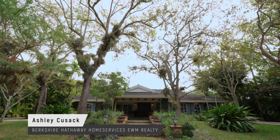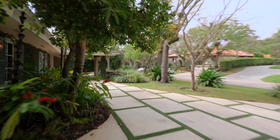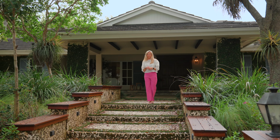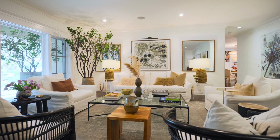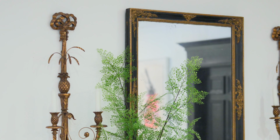I'm excited to present this gorgeous listing at 7333 Vistalmar. This is situated in the guard-gated community of Cocoplum, which is centrally located in Coral Gables. We have six bedrooms and six baths, just over 6,100 square feet. The lot is over 20,000 square feet, which is really nice in Cocoplum.